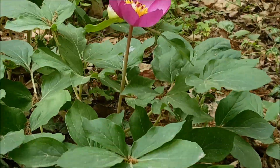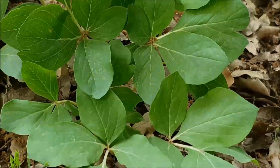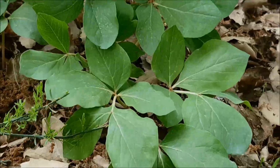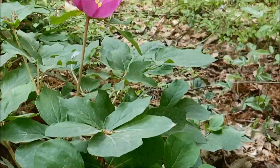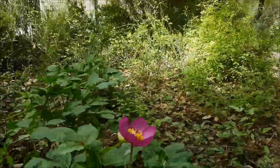If you look, the leaves are dissected, and when they emerge from the ground in February, they emerge like fists that break the soil. This reminded the person who described the species to science of a masculine figure, and that's why he called it Paeonia mascula, the masculine peony. But we call it the coral peony, and you can see the beautiful flower.